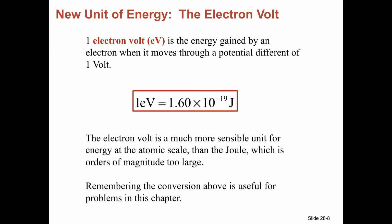And even more than that. So the units of energy for electrons are really around the order of 10 to the minus 19 joules. And it's an annoying factor of 10 to carry around in every problem. So we're going to find this new unit of energy, which you may have seen in some chemistry courses at some point, depending on your background. It's called the electron volt, and its symbol is EV.